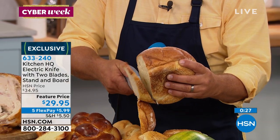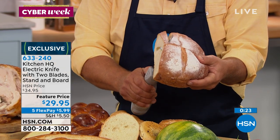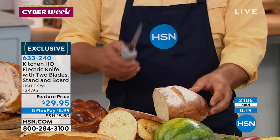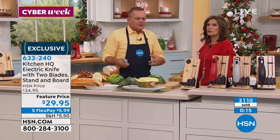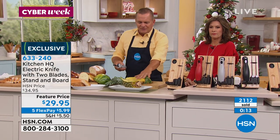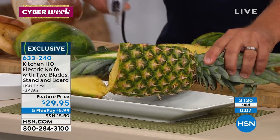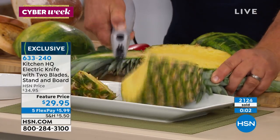No crumbs, because the way the blade works, it's just so sharp, and the way it works is so powerful. The knife does the work for you. That's the best part about it. And for this price, it keeps your fingers safe. You can do all those fun things, like we split the pineapple. We can even cut the pineapple if you wanted to slice pineapple this way. It does the work that you can't do with a regular chef's knife or a butcher's knife.